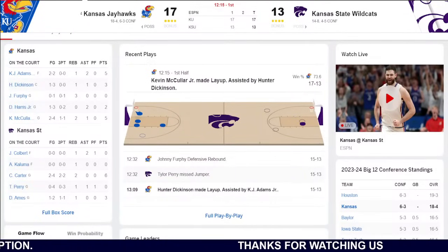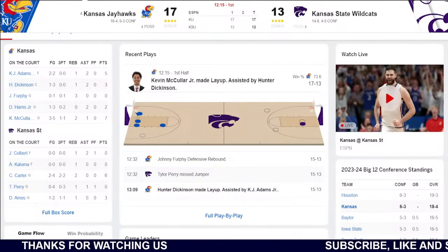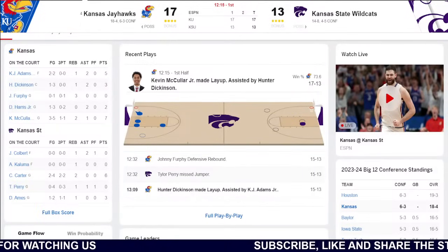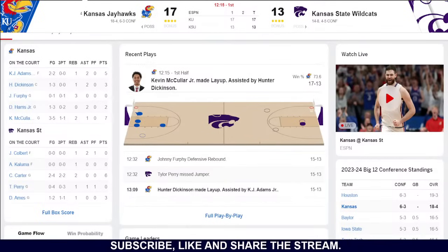Adams to Dickinson. Nice back cut, and McCullough scores. McCullough, the cut from the left towards the lane. He's got 7. Jayhawks lead 17-13. His quickness is elite, leading to a couple scores tonight. Day Ames with the ball to Cam Carter. Cam with it as we go under the 12-minute mark.